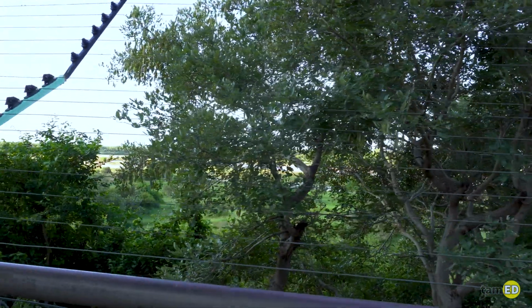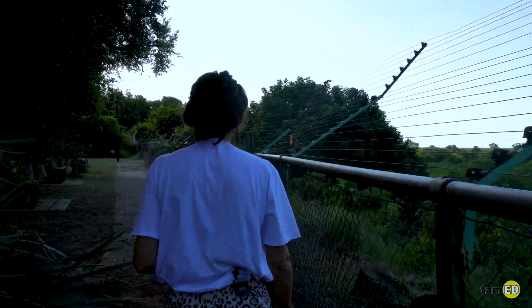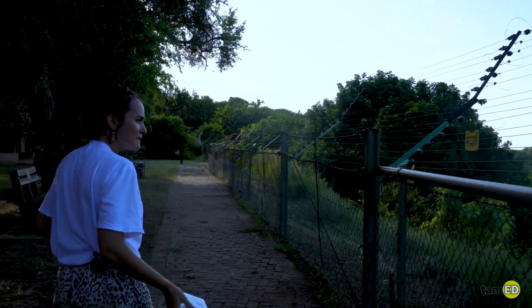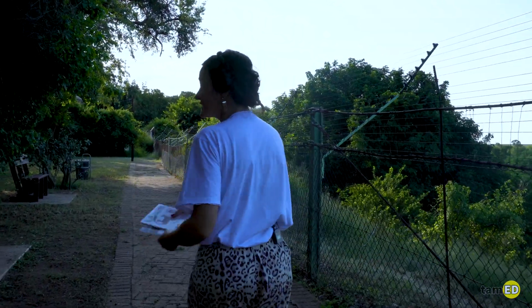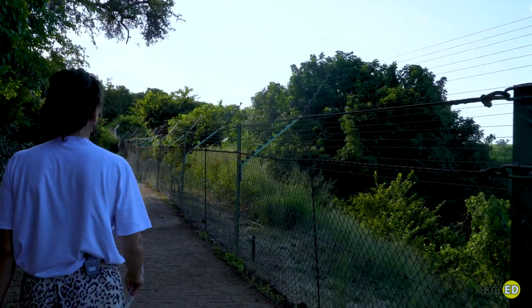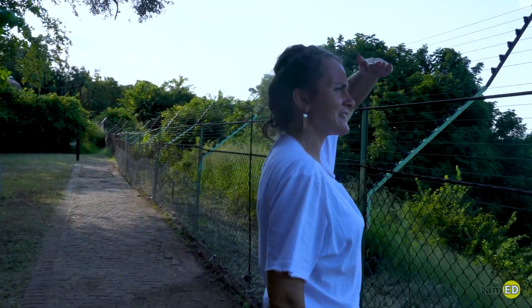But come on, let's take a walk. We might find some more interesting things. Maybe we'll find some tracks. Maybe we'll find some more animals. We did find the shongololo, the black millipede. Let's have a look out here. Do we see anything?